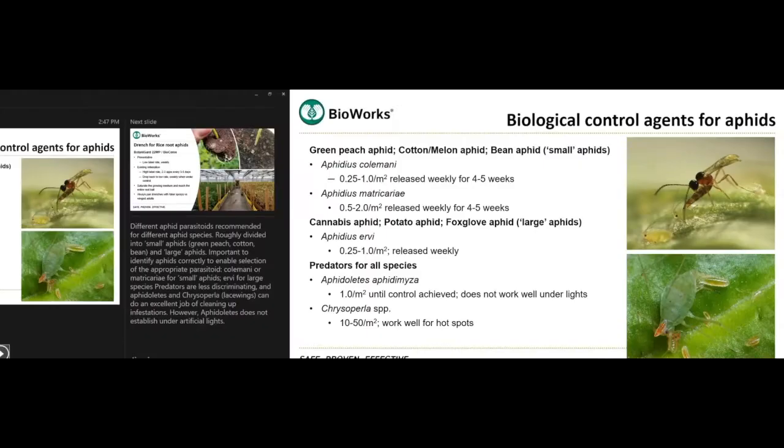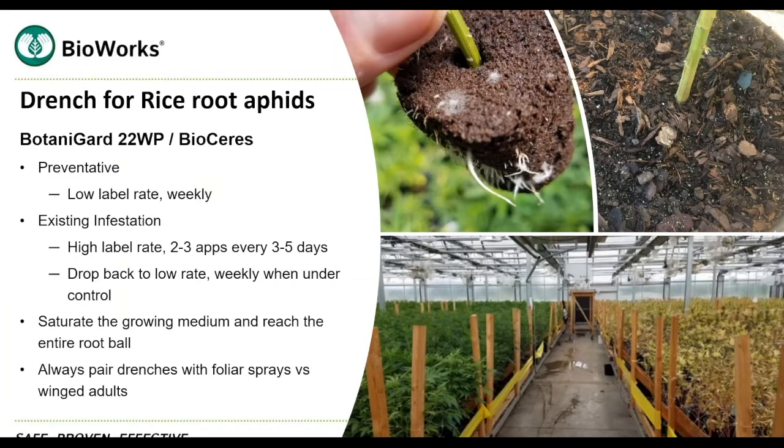Rice root aphid requires a different approach. They're on the roots. So again, we're recommending use of drenches to control rice root aphids here. And they can be used in different ways. You can vary the rates used depending on the level of infestation. You can vary the frequency at which these applications are made depending on the level of infestation.